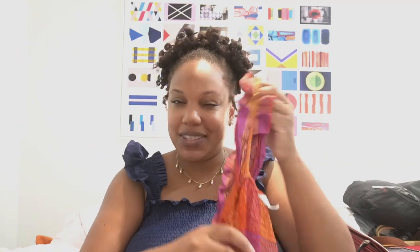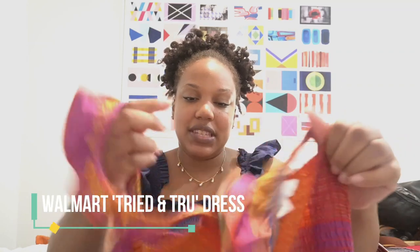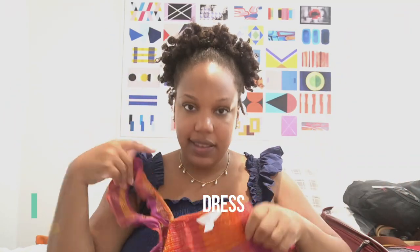And then next, you guys have seen this before. I wear this dress quite a bit. So this is that dress that I got from Walmart, and it's inside out.